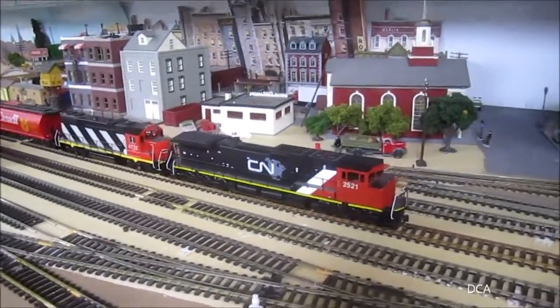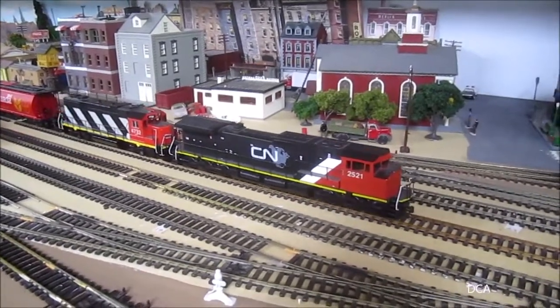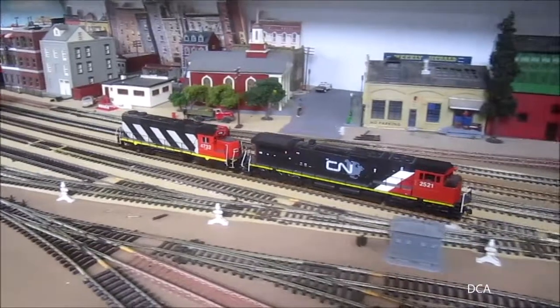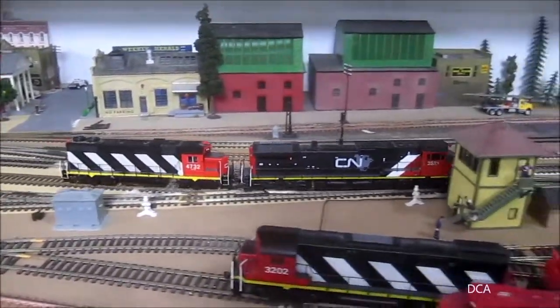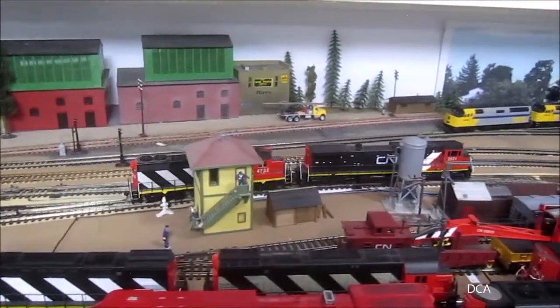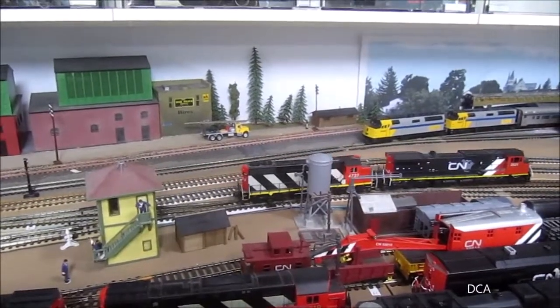Okay, once in and the brakes are set, the power is cut off, and the power pulls away from the train and heads for the shops for servicing. Fuel, sand, whatever they do. Clean the windows, restock the water.